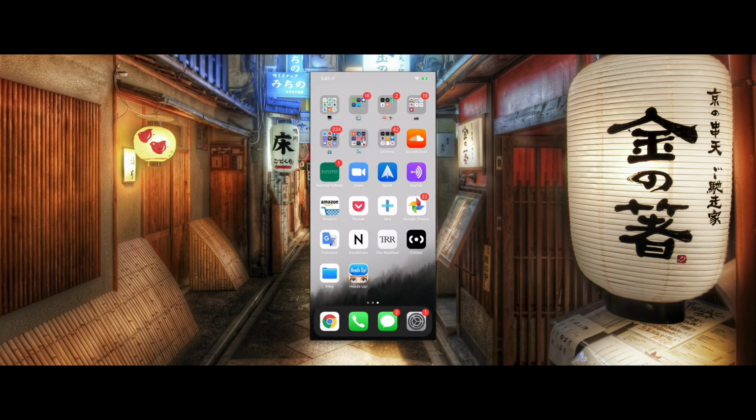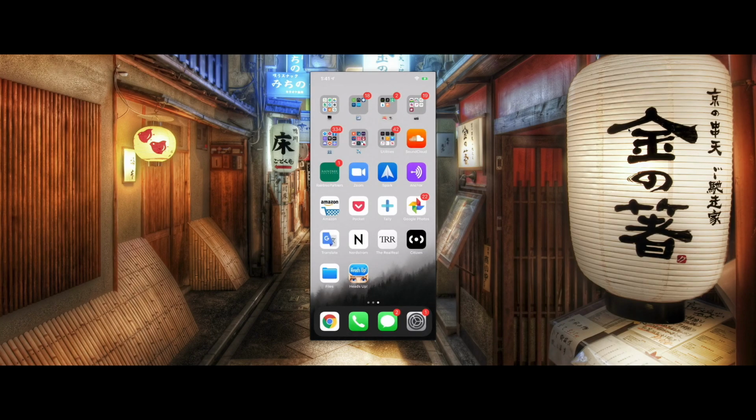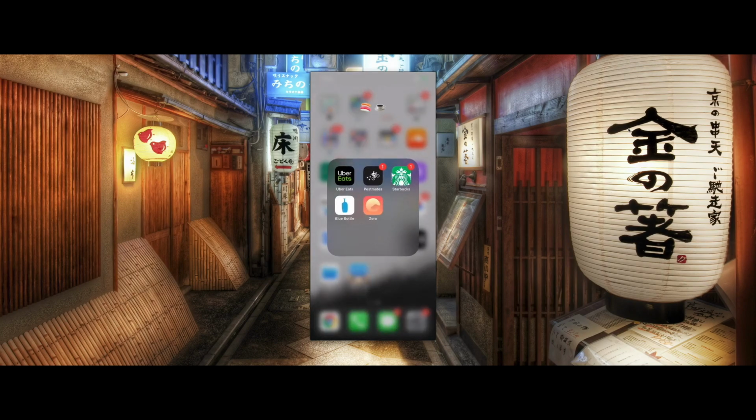All right, moving on, we have the networking applications. Again, this is just to manage client gear, so Cisco, Meraki, Unified Network. Orbi is the Netgear equipment that we use internally here at home. And then the speed test app allows me to run internet speed tests when I'm out and about or just testing my own connection.